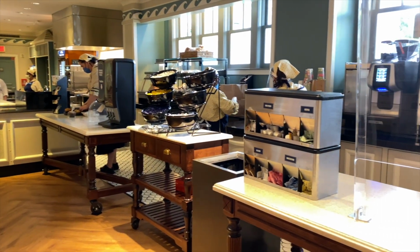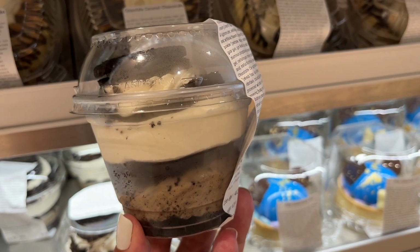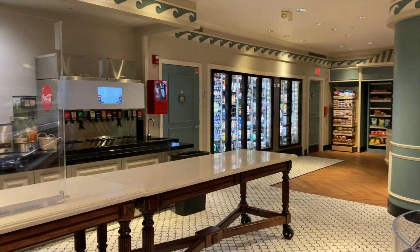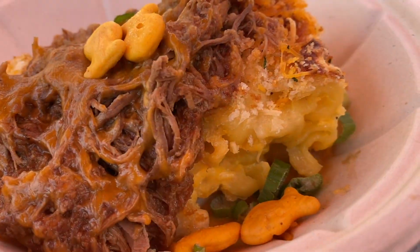Now, Beach Club Marketplace is 90% store and 10% eatery, but it does stay open until 11 p.m. just in case you need a light night sandwich. There's no indoor seating here, but you're going to find a few tables just outside of the entrance, including a nice quiet shaded seating area. All in all, the food here is pretty forgettable. My apologies to the Beach Club Marketplace.